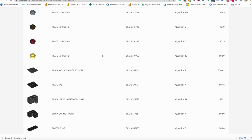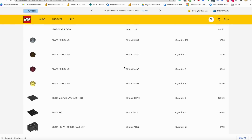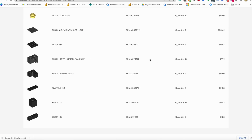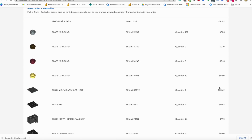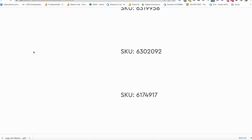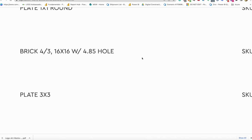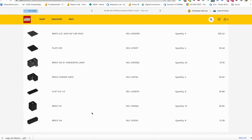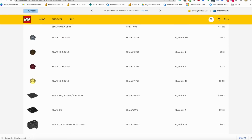It cost around $51 for the border frames as well as a couple of other studs, and so altogether I placed 2 orders from Bricklink and 1 order from Lego.com. The Lego.com order, just for educational purposes, cost around $50 to get all of these different plates, which are rather expensive. It was $30 for just the base plates alone, and then you need to get all of the other pieces that are used to create the frame itself, as well as a couple of other studs.